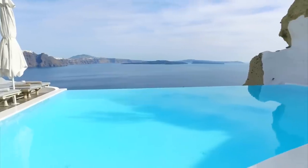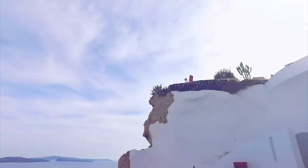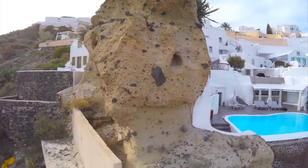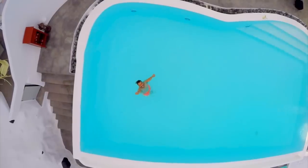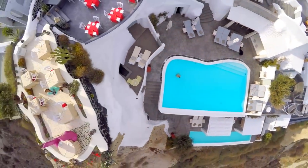Really awesome. So if you like privacy and not crowds and things like that, I definitely recommend going a little off season, but of course the weather will be warmer and much better for swimming and things like that if you go in peak summer season. But you win some, you lose some, and it's all up to you.